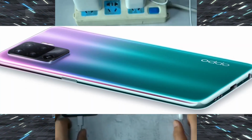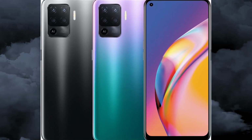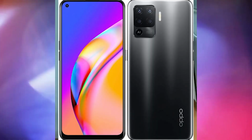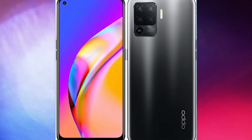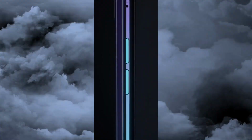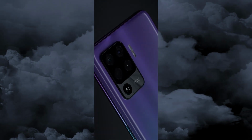The Reno 5F was teased by Oppo Kenya last week and will be launched on March 22 or 26, but there is no word on when the F19 will arrive. However, Oppo will introduce the F19 Pro and F19 Pro Plus 5G in India on March 8 with a punch hole display and a quad rear camera. The latter is said to be the 5G variant of the Oppo F19 in India.